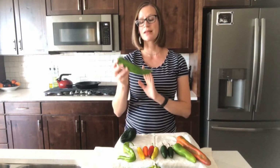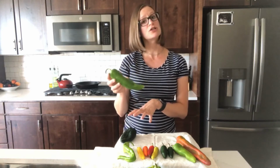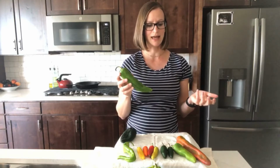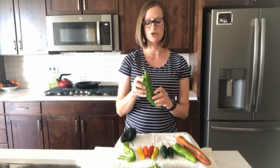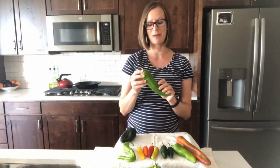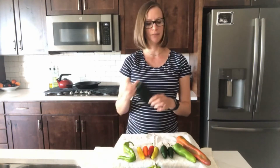Like I said, Anaheims can range quite a bit in spiciness, but they are still one of the more mild peppers. They can be used for things like chili rellenos. They're a traditional Hatch chili pepper. So if you're making those sorts of stews or sauces, an Anaheim pepper is a really good workhorse pepper for you. Moving up another level in spiciness, we have Poblano.